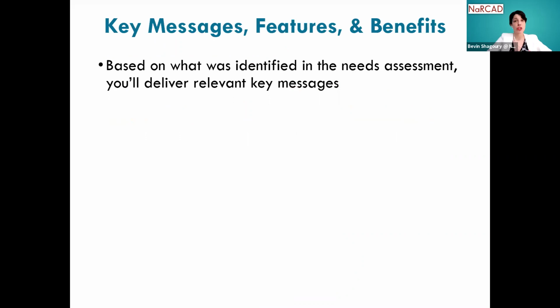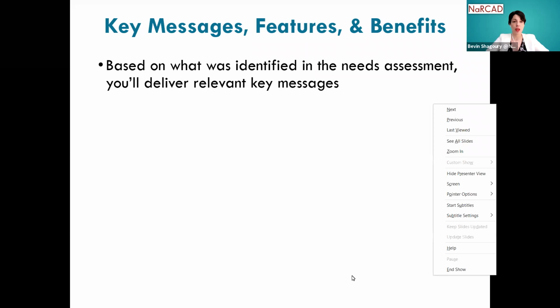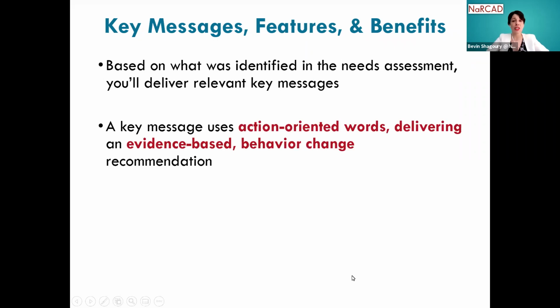So key messages, which come with corresponding features and benefits of those key messages, are again based on what you identified in the step before in the needs assessment. A key message always uses action-oriented words, and you're going to be delivering an evidence-based behavior change recommendation. It's not a random suggestion you came up with. It's always based on the evidence. And those key messages are thought out before a campaign starts and should be written clearly in your detailing aid.